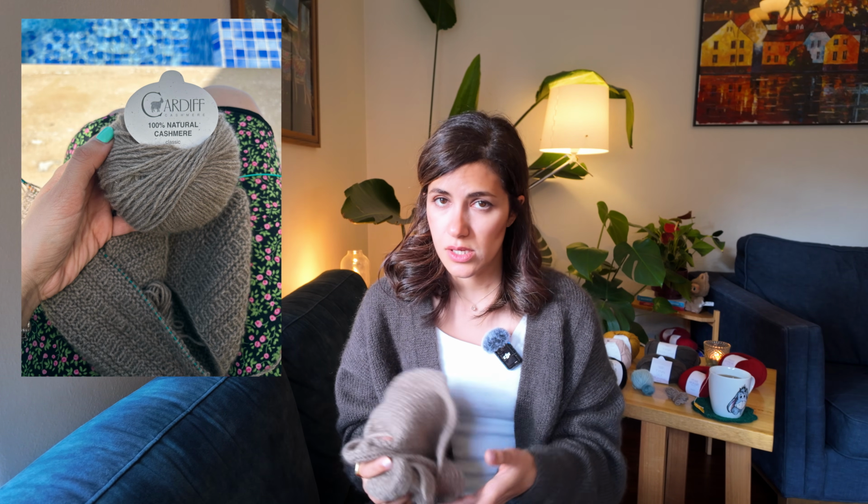So this is a pattern by My Favorite Things Knitwear, by the way. I used a 3.5mm needle and the Cardiff Classic Cashmere, which was the recommended yarn as well. She calls for 2 balls of that, and I did have 2 balls of Cardiff Classic Cashmere that I bought last year for Christmas. So I ended up knitting this, and I actually started this on the plane. I just cast on on the plane. I got half of this finished on the way there, and then I finished the rest on my way back.